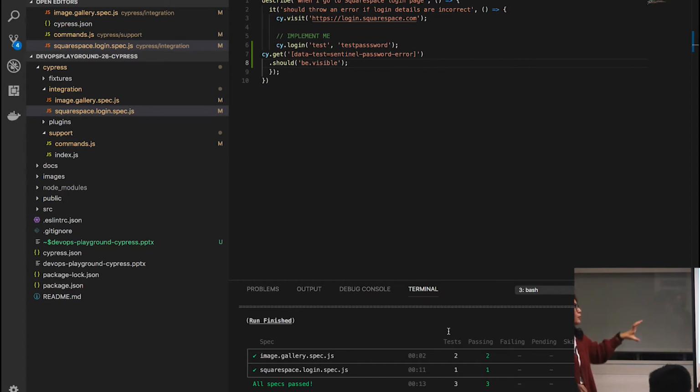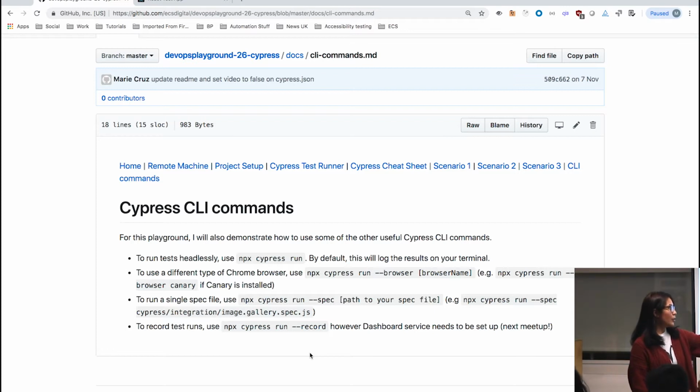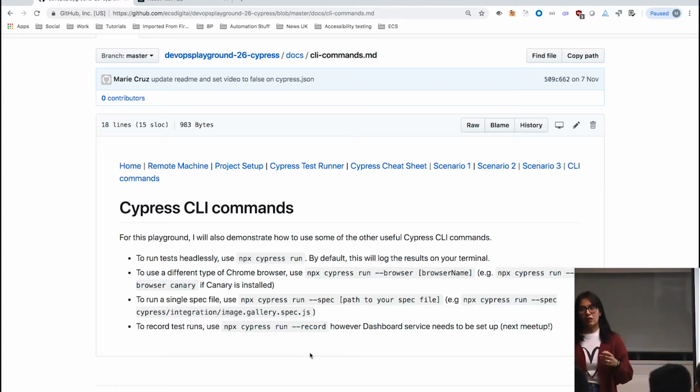And then just a couple of extra commands, but we don't have to demo it. Just to give everyone information, if you want to run it on a different type of Chrome browser, you can pass in --browser after npx cypress run, and then give it the browser name. I don't think Canary has been installed in your RDP, but if it was, you can run a different browser by saying npx cypress run --browser canary. If you only want to run a single spec file, you don't want to run both of them, you can do that easily by typing npx cypress run --spec and then the location of your spec file. So this should run just the image gallery and not the Squarespace login.